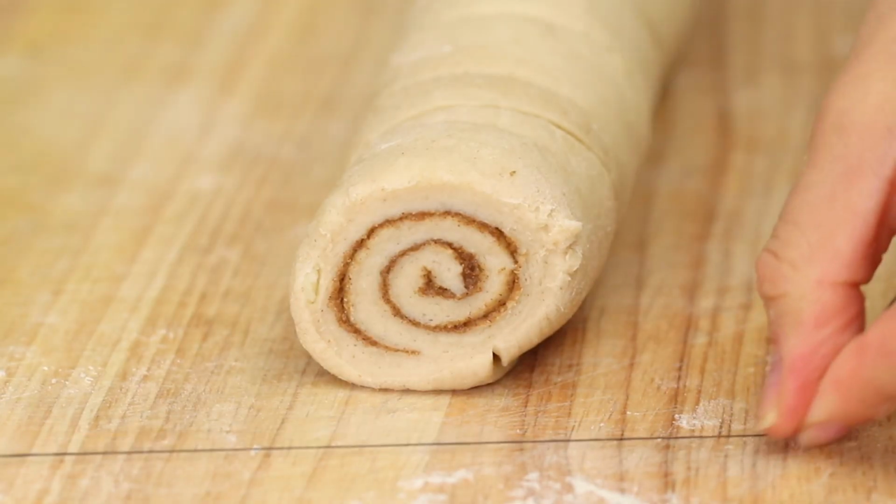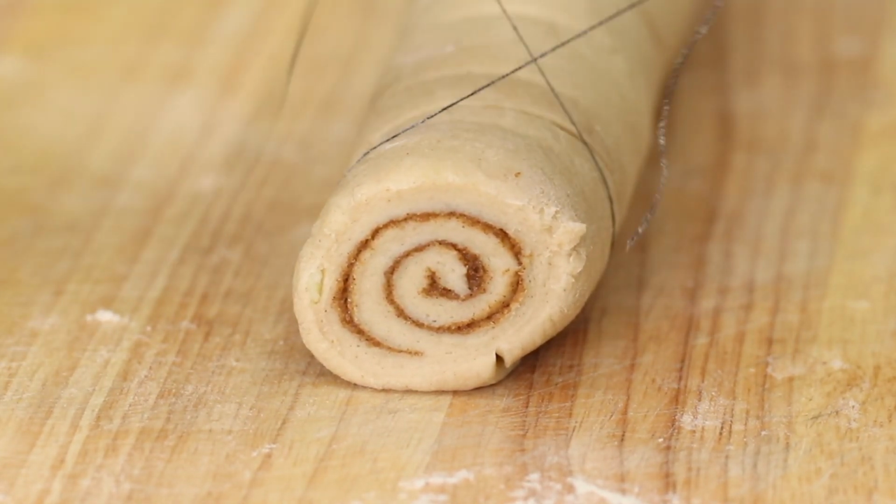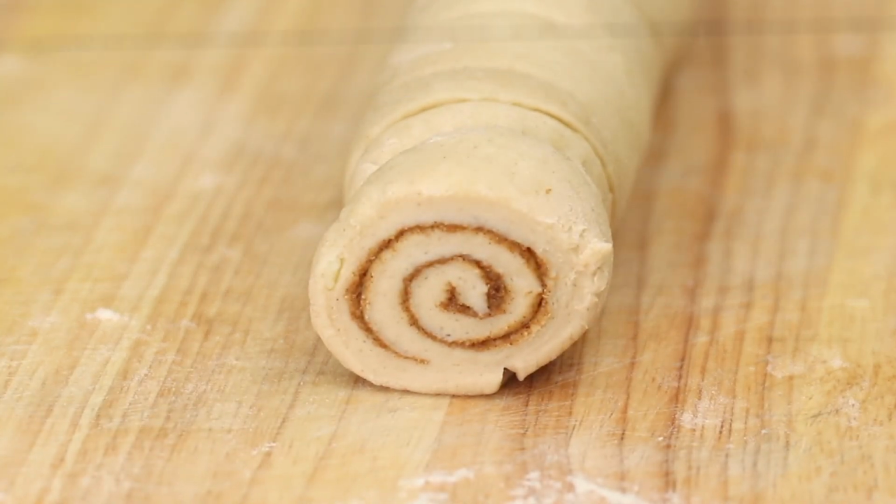To cut the cinnamon rolls, you can either use a really sharp knife or you can cut it with a string, which is what I'm going to do today. And when you do that, it just makes it so that the cinnamon roll ends don't squish together and they just come out a lot prettier, but it's not necessary. So we're going to bring the string under the dough and then we're going to cross it over and just pull like so, and it'll cut the cinnamon roll perfectly.